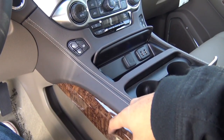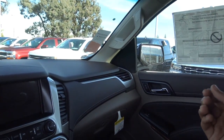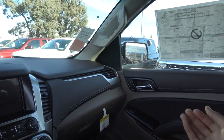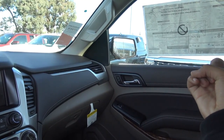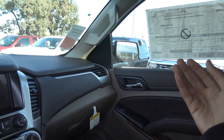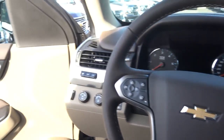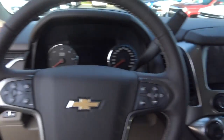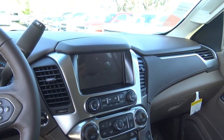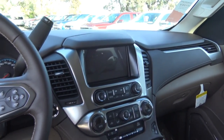It certainly gives the interior more contrast, but compared to the GMC Yukon, which is the Tahoe's platform mate, the Yukon is slightly more expensive, but the interior really isn't all that much more luxurious than the Tahoe's interior here. So I would certainly just pick the Tahoe over the Yukon, to be honest, because the Tahoe has pretty much the same interior design as the Yukon, but when you compare it to the Escalade's interior, it's a whole lot different.